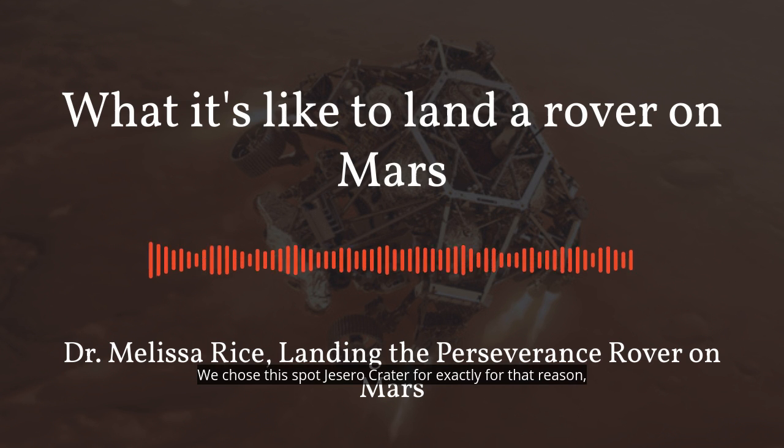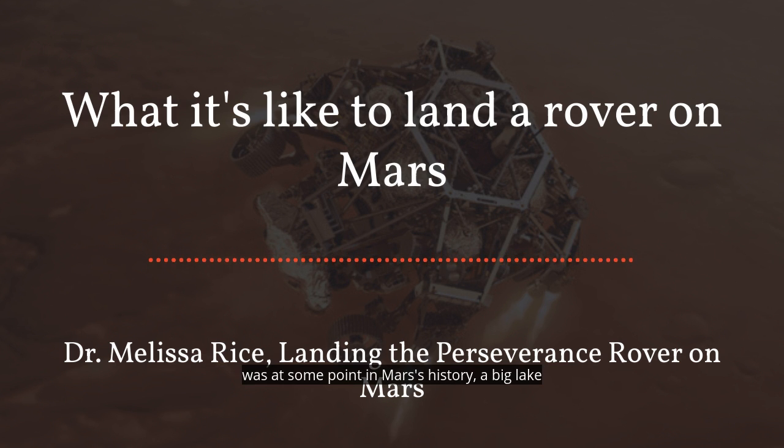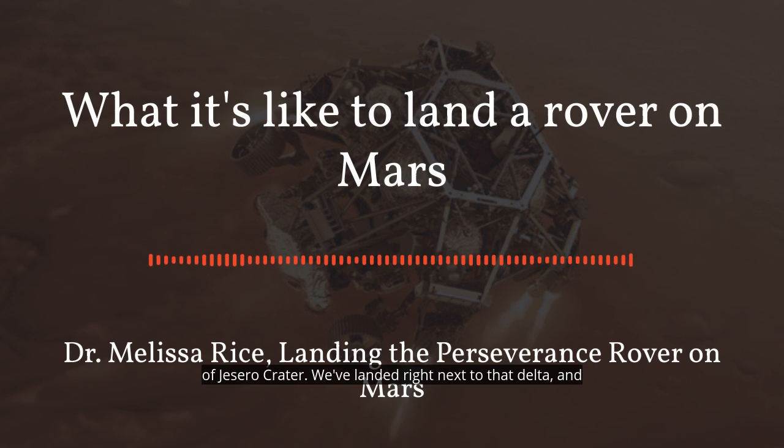We chose this spot, Jezero Crater, exactly for that reason, because it looks like this was the spot where there was, at some point in Mars's history, a big lake filled with water. And there's a big river valley flowing into this ancient crater lake. It's dry now, but it looks like somewhere between 3.5 and 4 billion years ago, this would have been a place where a river was bringing water and sediments into a lake and building a big river delta, something like the Mississippi Delta right there in the middle of Jezero Crater. We've landed right next to that delta, and we're going to be driving up to it and studying those rocks.